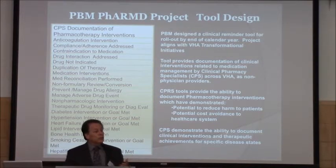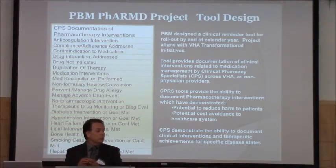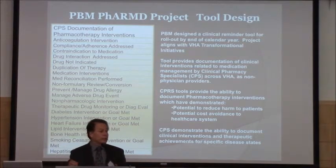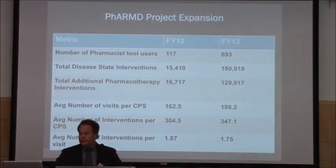But more importantly, when they were sent patients to do disease management, we wanted to figure out what they were being referred patients for, how many times did they have to touch that patient, what kind of outcomes did they achieve, and over what time period. So there's a whole bunch of data that we tried to do within this nationwide project.